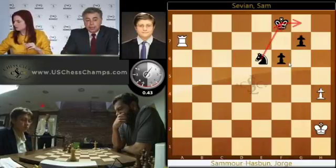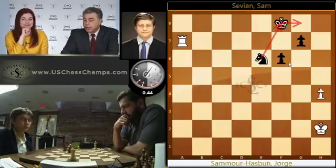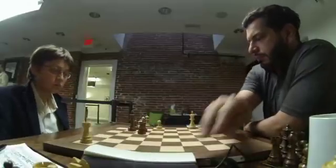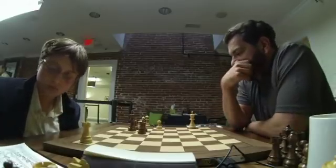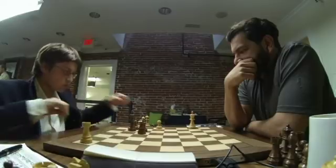And Sam snatching a draw from the jaws of defeat. And certainly Jorge Zamora Hasbun here looks very disappointed, although Sam Sevian just looks okay, like he just got a Christmas gift. Okay, rook h8, and Jorge looks like he's in a little bit of time trouble. Well, looks like this one is very likely to go into the draw zone.